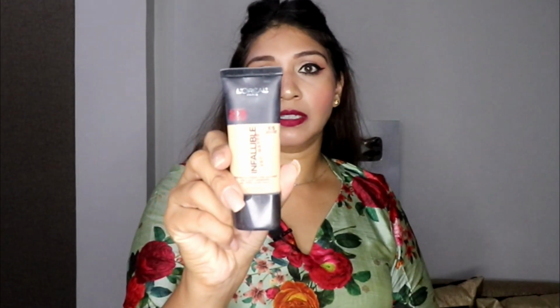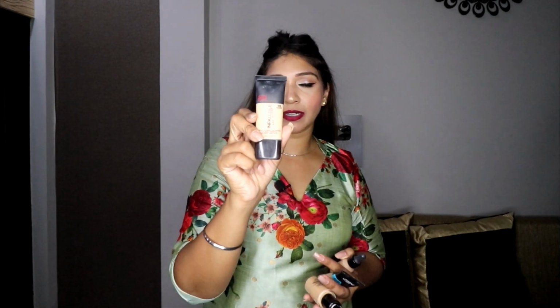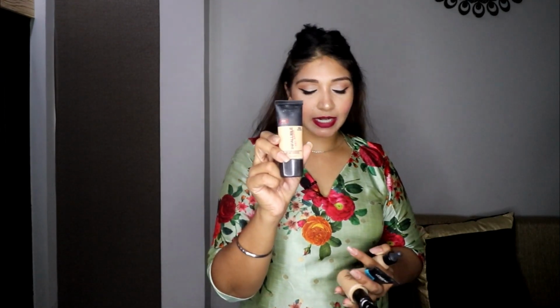My other favorite is this L'Oreal Infallible one. This stuff is amazing. This is cheap. You can get it at your local drugstore. Even Nykaa has it. But to buy something on Nykaa, you'll have to color match yourself. So it's better that you go to a local store and get your hands on this, and get yourself color matched.